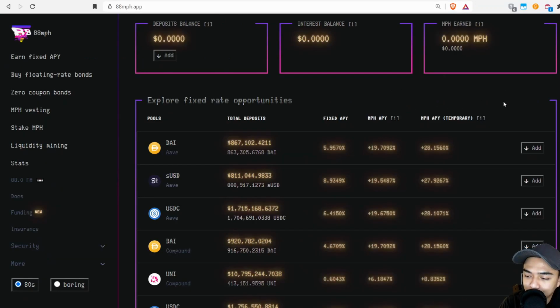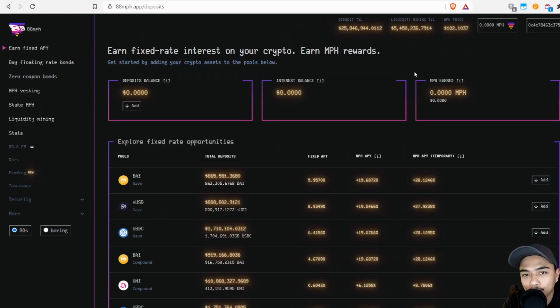So this is different from normal DeFi protocols where they give you a variable interest rate. This is important because there are people who prefer to invest their money in something lower risk, like something that has a fixed interest rate. How are they able to give you a fixed interest rate? Well, they use bonds. And let's get into that.